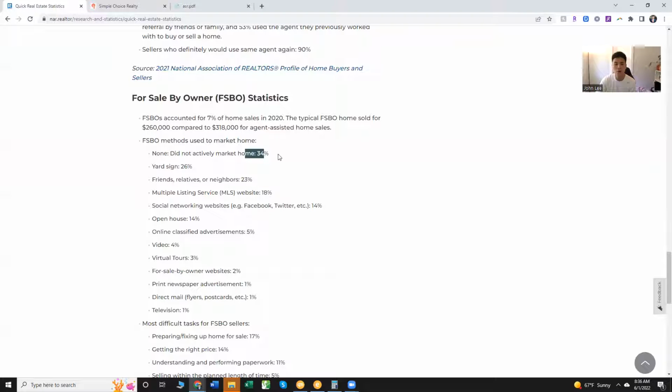Because unfortunately, 34% of them do not market their home, which, in my opinion, I think is going to end up changing because these are 2020 statistics. That's 34% who don't market their home, which a transactional broker can do. And then 26% is literally just sticking a sign in the yard. I think that's silly; if you want to sell your house, why wouldn't you stick a sign in the yard? It's something as simple as a for sale by owner sign, right? You can stick something like that in your yard, and that's 26% right there.